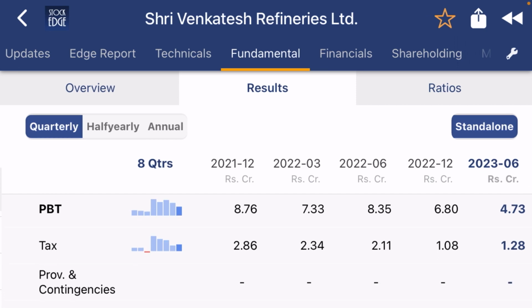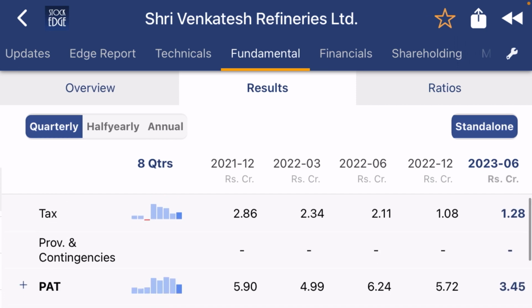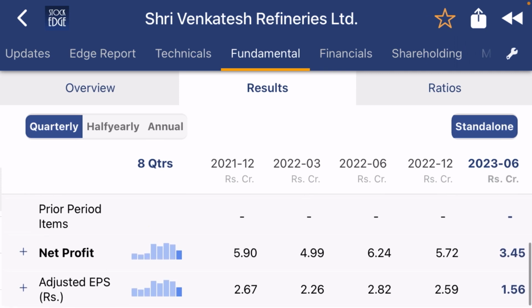The company is also paying tax, but apart from that the net profit is not that consistent. Earlier it was 5.9 crore, it went to 6 crore, but after that it again fell to 3 crore.